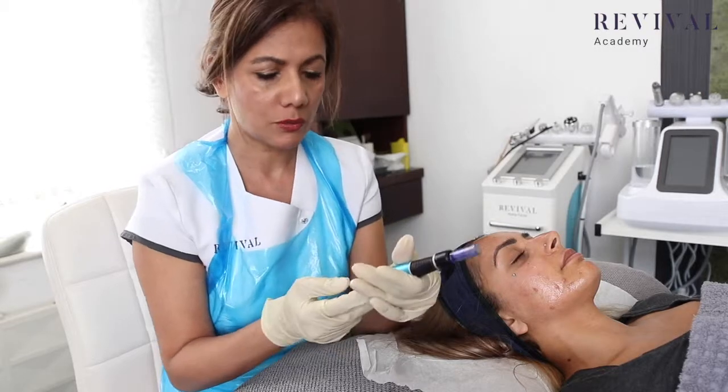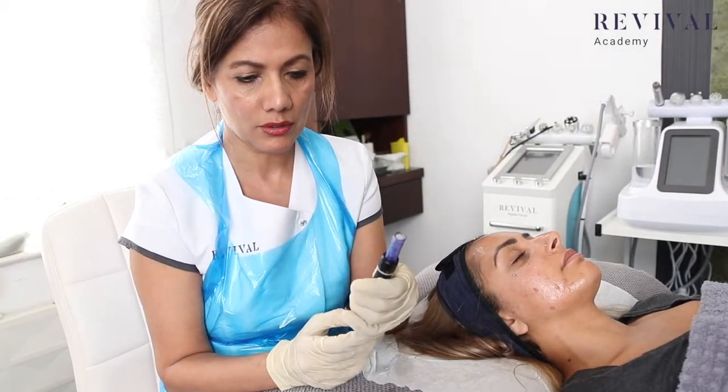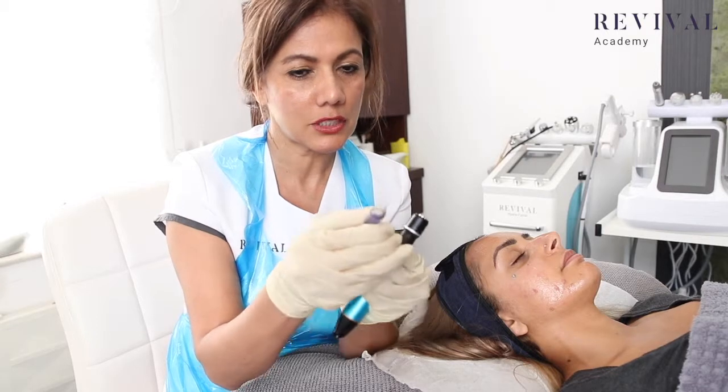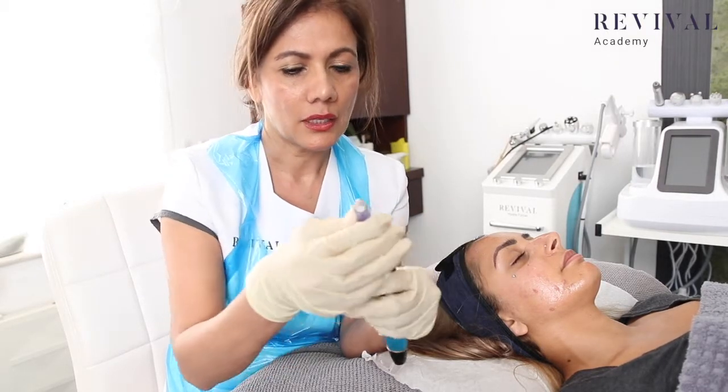It's just like a diamond dermabrasion head, which, let me show you. Hang on, I'm just going to show you the head. Okay, so if you look at the head here, there's no needles on it. It's a bit like diamond dermabrasion. It's a bit scratchy, but doesn't hurt or anything.